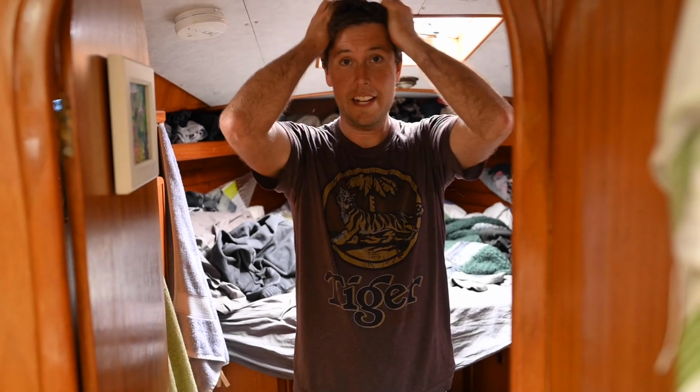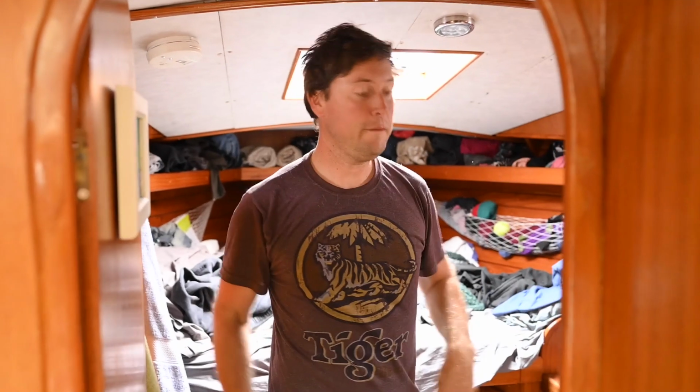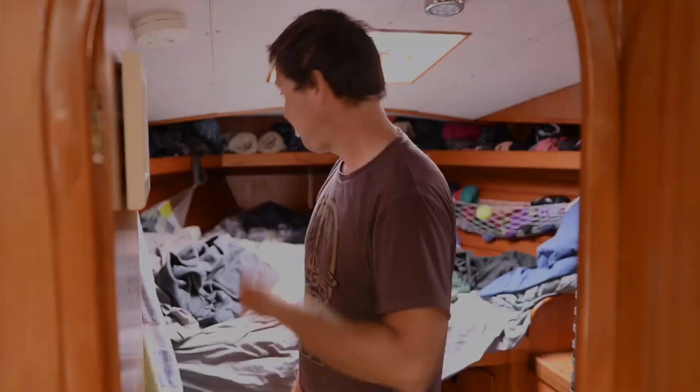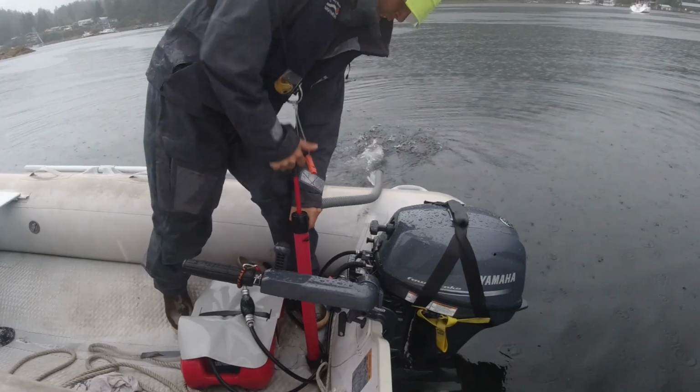This is the kind of day where if you have a wood stove, like we do, you feel super excited about coming back and having a fire, because not only is it going to be warm, but it's going to be warm and dry. Yay! But before we could go anywhere, we had to pump a bunch of water out of the dinghy.